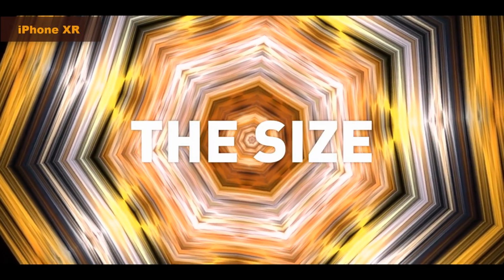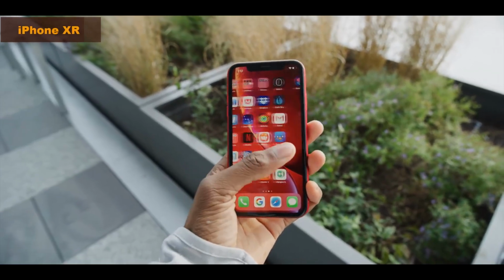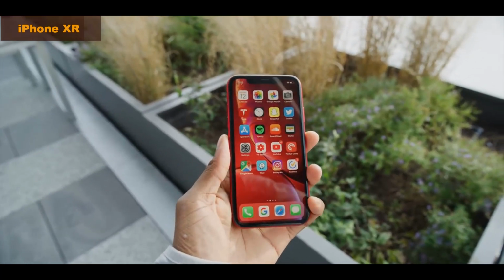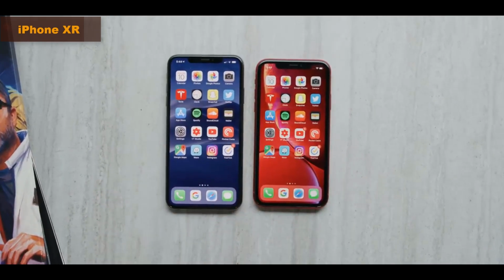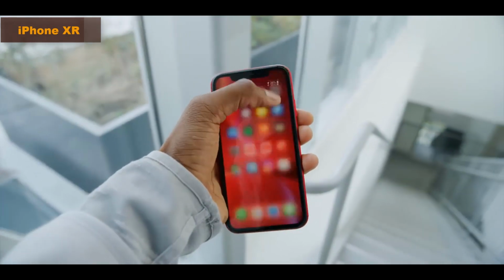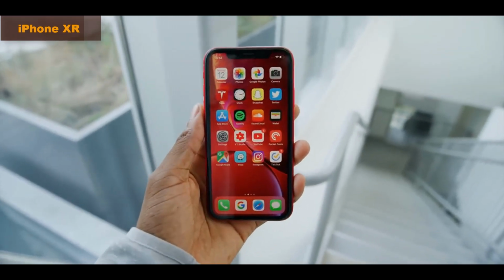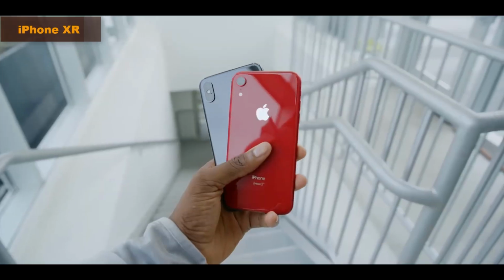Okay, so first things first is the size. The iPhone XR sits right in between the XS and the XS Max with this 6.1-inch display. It's fine. I'm one of those people who wishes there was an even smaller iPhone so that the difference was more apparent, but this 6.1-inch display kind of splits the middle. It's definitely harder for most people to reach the corners and the tops of this display because it is so big. That's one of those things though that you can check out just by getting in a store and seeing for yourself. But this size for me is fine.